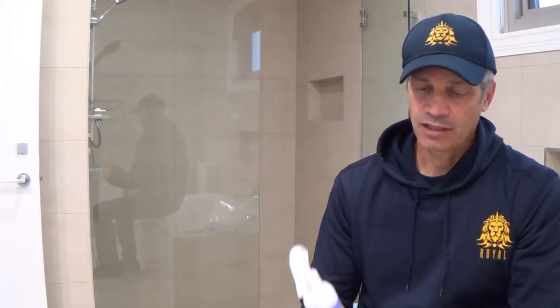So we actually are applying our Royal Sapphire. It's a spray on and wipe off product and will last a minimum of 12 months. So here you say, what are the benefits of ceramic coating my shower screen? You're probably sitting there thinking my shower screen looks awesome just the way that it is.